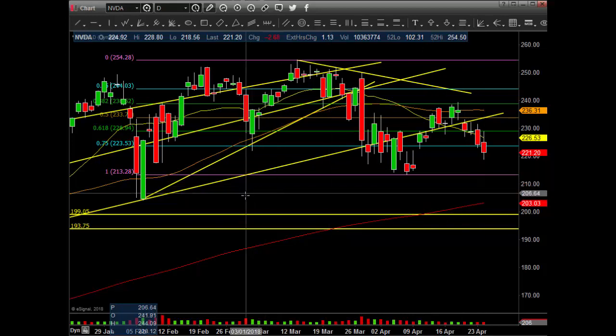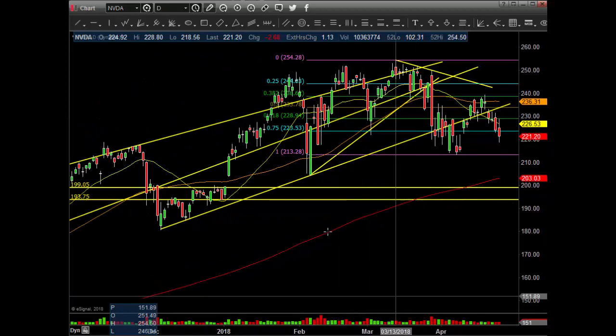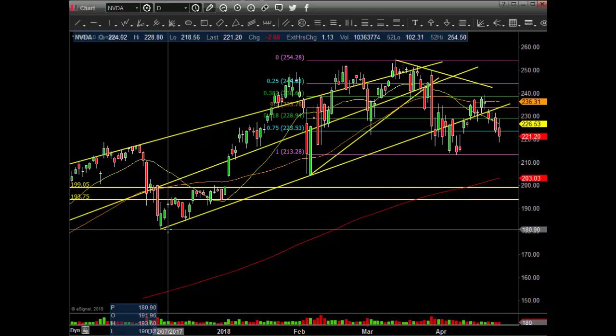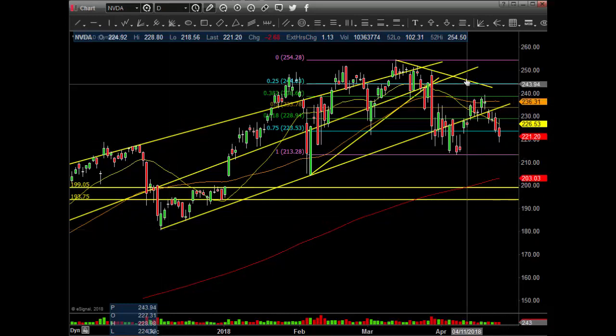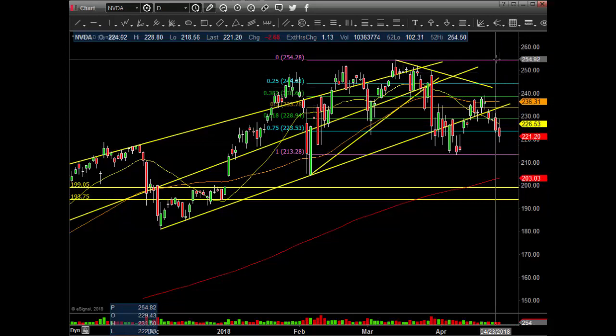But I still think we're going to be retesting this 203 level, and then we're going to go lower on this one. Here's a gap fill here at 199. Then you have a low pivot around 180 or so. But if it has good earnings, this thing can pop up, destroy the resistance, and go right to all-time high.